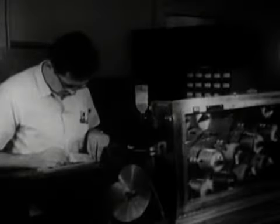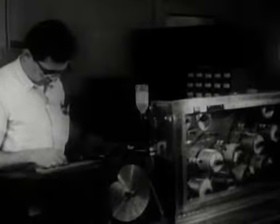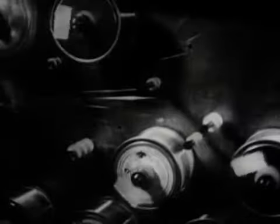Here we see an operator placing a piece of mylar insulator that has adhesive on both sides, and this insulator has previously had a pattern of holes punched onto it. Now this is placed on this longitudinal wire winder. As the piece advances, strips of nickel ribbon are laid down in a longitudinal direction on the mylar.